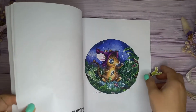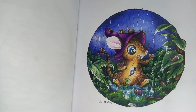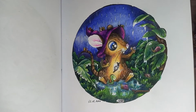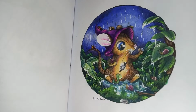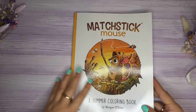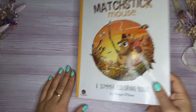Look at this. And the second illustration is more detailed, also marker base, and all details are made with Prismacolor Premier pencils and white gel pen. I like the sky, the mouse, his house, and of course this puddle. Stunning illustration, and I want to color here more and more. Fantastic coloring book. And I'm going to purchase Morgan's other coloring book with Halloween or Christmas illustrations. They are really cool.